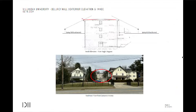So we have a couple other photos here and diagrams to illustrate, again, the fact that the profile height of 10 inches is, by virtue of the existing roof configuration, going to be screened by the walls and the roof itself.